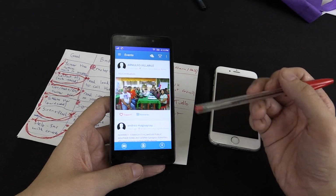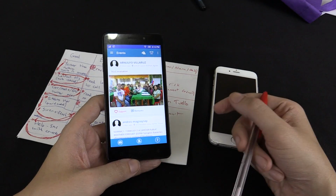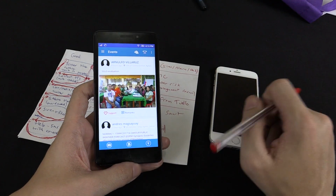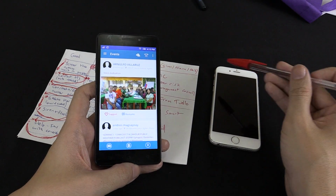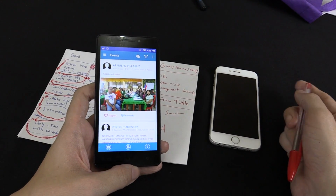Now the problem with that is a lot of people who install these kind of disaster apps or emergency apps, they install them just in case. So your friend says to you, oh, you should install this, so if ever there's a typhoon or a flood and you're in an emergency situation, open the app and you'll be able to get some help. Well, if you do that on your iPhone, you actually can't access anything until you register. And to register, you have to have an internet connection.